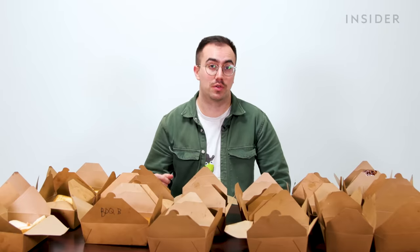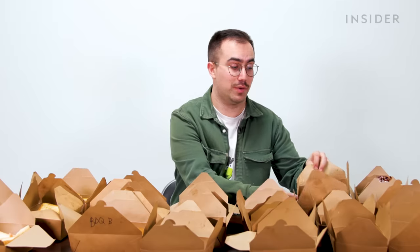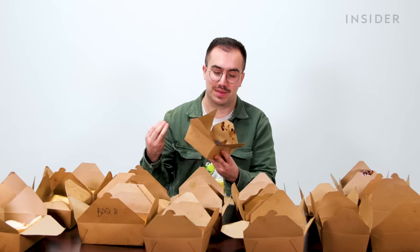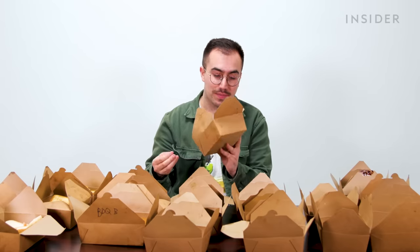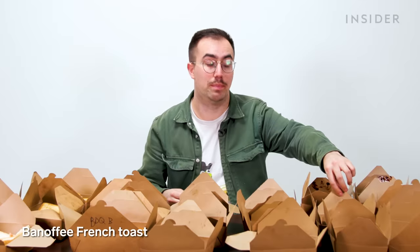Then we have some French toast options. I'm not sure why Denny's classifies these as desserts, but apparently chocolatey pancakes are a breakfast food. We'll start back here with Oreo French toast. French toast, not much of a thing here in the UK. What we have is eggy bread, which is similar: you take the bread, dunk it in egg and fry it, but then we'll have it as a savory dish rather than as a breakfast slash dessert.